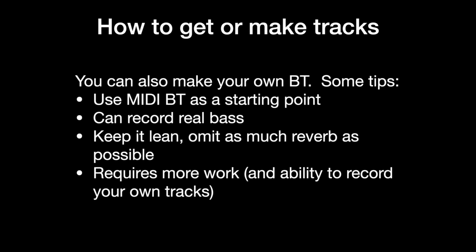Now, you can also make your own backing tracks. And that would be where you record some drums or use drum samples, you record yourself playing bass, you record the backing track yourself. You make it whatever key, whatever tempo you want. A few tips. Sometimes you can download a MIDI file as just a starting point.